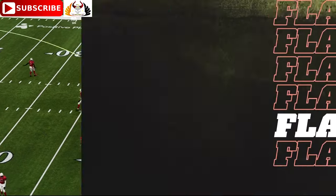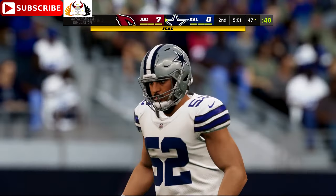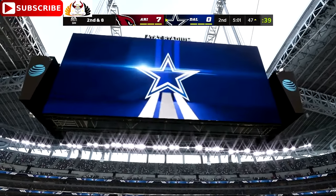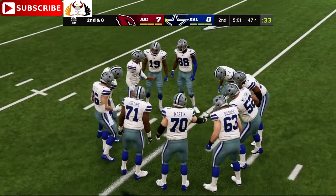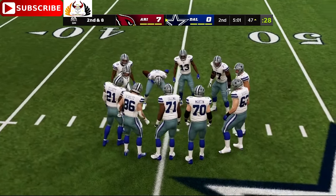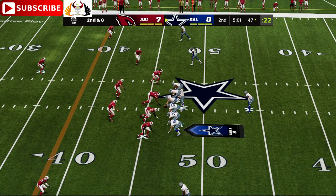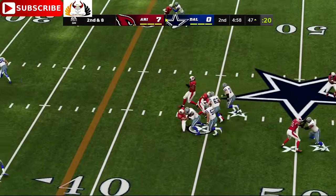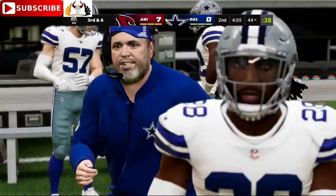Now flags fly in, and one of the Cowboys looked like he got going a little early. That's on the guard, Connor Williams. Still second down. They were looking good on second down, but now they're backed up 5 yards by the false start, and it's 2nd and 8. After the penalty, it's Elliott. Give him 3 yards, and now they're left needing a conversion here on 3rd and 6.